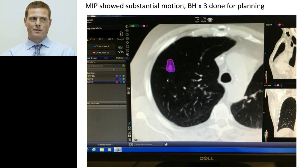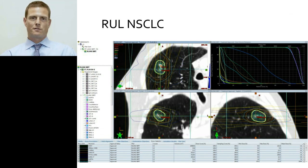planning. We do the treatment planning in Eclipse. Typically, our margins for treatment are 5 millimeter radially and 5 to 10 millimeters superior to inferior, depending on size, respiratory motion, and reproducibility of the breath hold, since we have those 3 to evaluate for consistency in that.